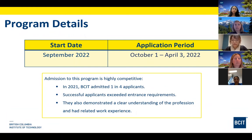Okay, so details. This program will be starting in September. The application period is from October to April. So applications close April 3rd. So please get your application in if you haven't started it already. And the program's really competitive. Usually we get 4 applicants for every one that we admit, for every seat. So successful applicants usually meet or exceed our entrance requirements.